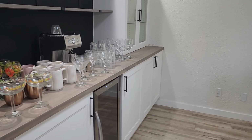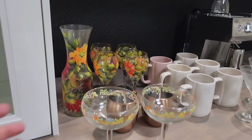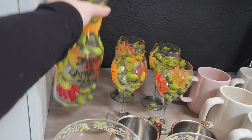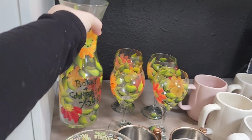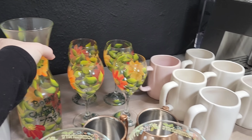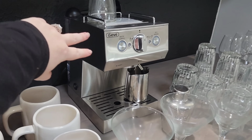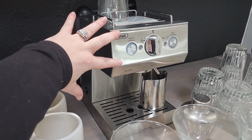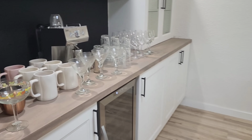This is probably the most intimidating thing today, is styling these shelves, because there are certain very sentimental things. Like this set was hand painted for Bobby and I when we got married. So I really want that to show. We got a new espresso maker. Well, it's our first one ever, but I love this, and this was a big part of doing this.